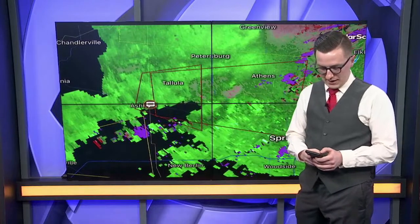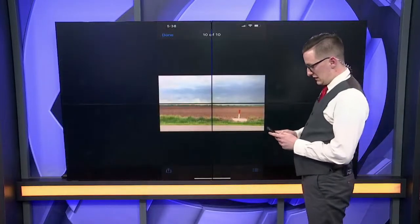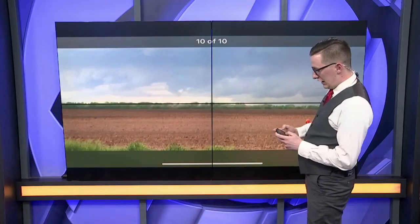Yep. If we can, I'm going to pull up some photos from my dad real fast. He's out there watching. Dad and I have storm chased for a long time around here. This is looking storm.